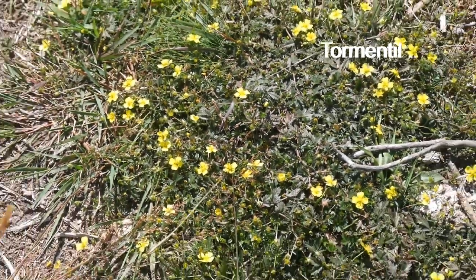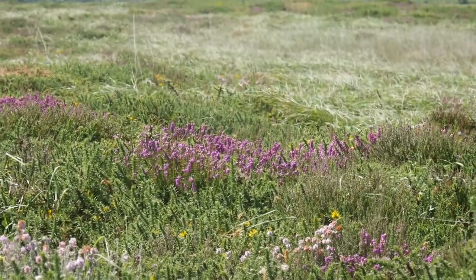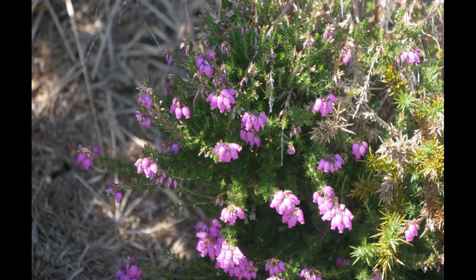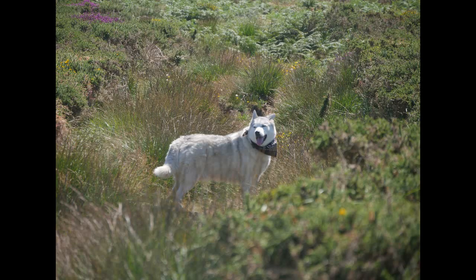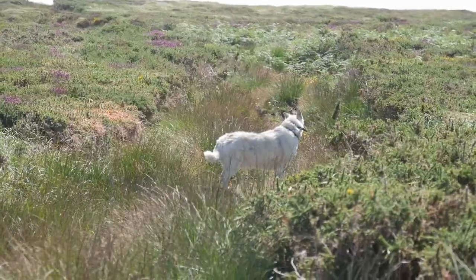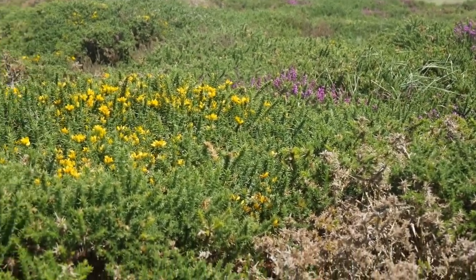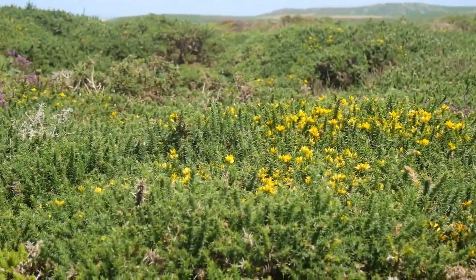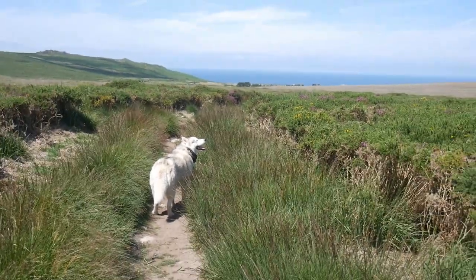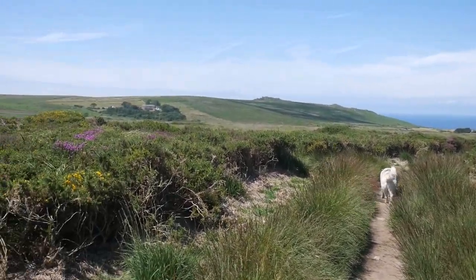Yellow tormentor. Pretty little plant. Yellow gorse here is just coming into its second flowering season of the year, and it flowers again now and into the autumn. It is out at the same time as the purple heather, and so it combines and looks so pretty when it's all out like a blanket of heather and gorse. It's just beginning now, so looking forward to that later on.